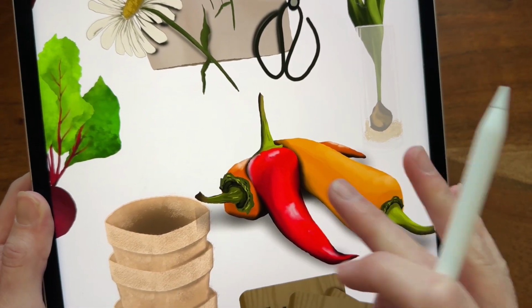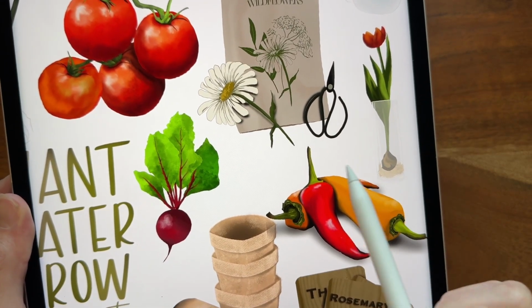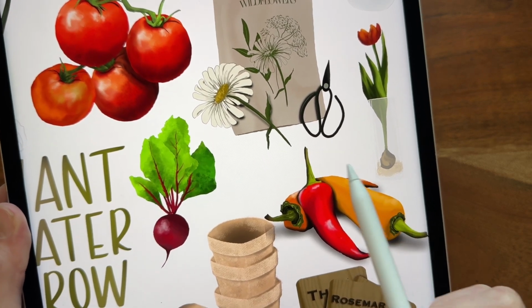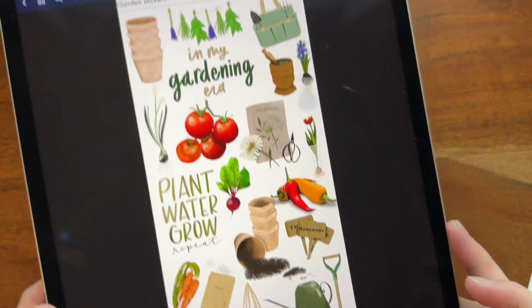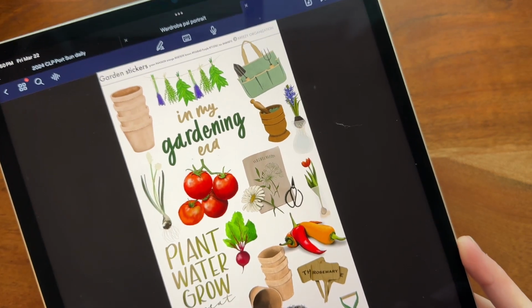So good. This would be really cute for menu preps. In the April 24 sticker release, we have a cute little arched one that says menu plan or menu prep or something like that. That would be super cute wrapped around these peppers. Lots of different things that you can mix and match our stickers with. So this is the gardening stickers for 2024 with the hex codes at the top.